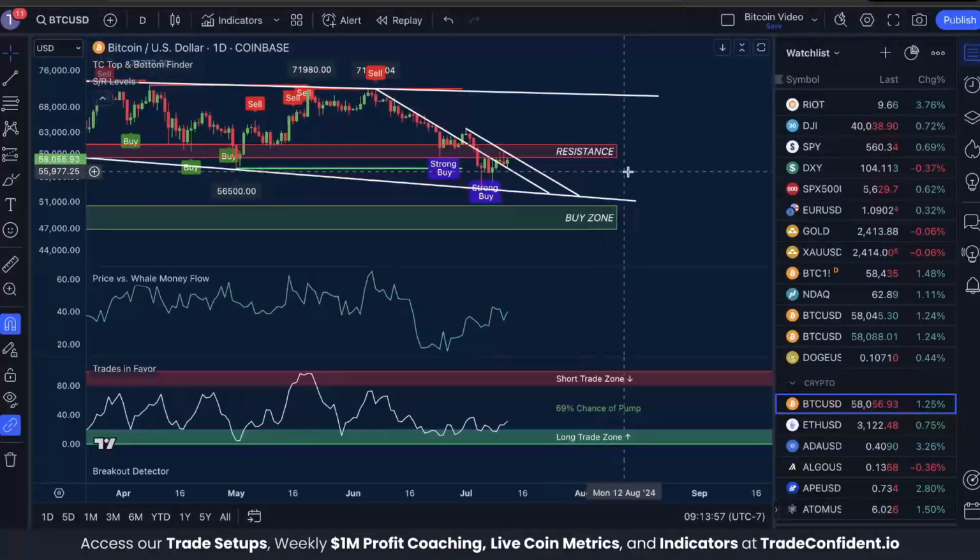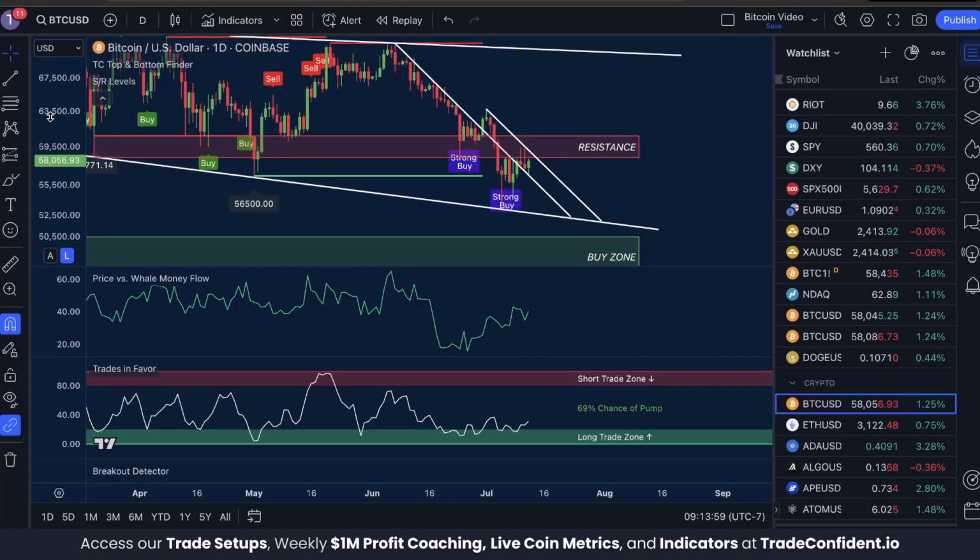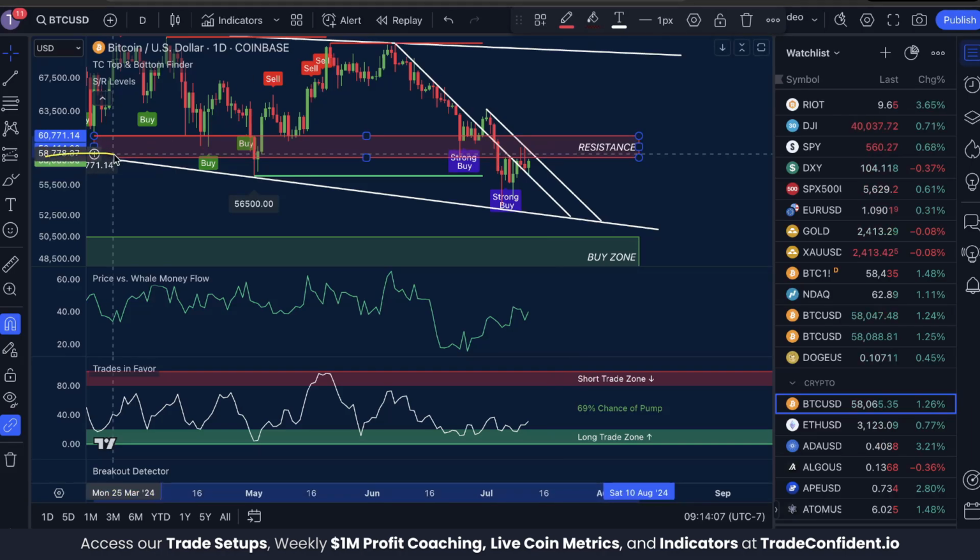But our main focus today is going to be this resistance line. I think it's going to be much harder to break down from here. And with that in mind, we're actively testing $58,400. Whale money continues to move into the market as it has for over a week now. And where whale money goes, the price is likely to go too. So this is highly bullish.